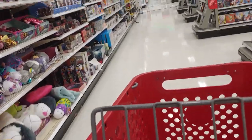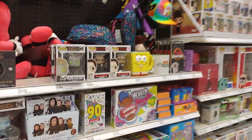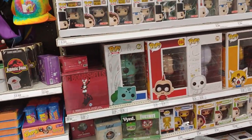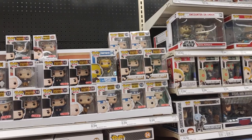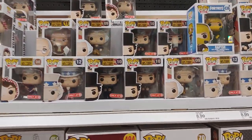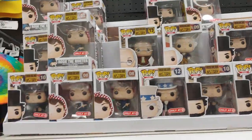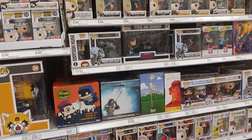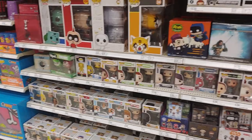Okay, let's see what they have. Some Stranger Things pops. Yeah, nothing new here. Still have a whole bunch of these Target exclusives. I told myself I'm gonna get at least an Abraham Lincoln pop, but I don't know. I just don't have space for pops anymore. They just take way too much space. So I think I'm gonna pass for now.